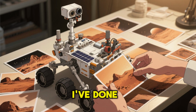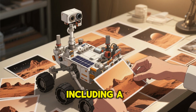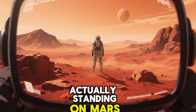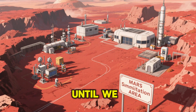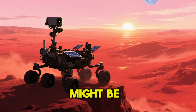And so that's what I've done here. I've taken inspiration from a number of sources, including a lot of the images captured by Opportunity, and tried to piece together what it might look like if you were actually standing on Mars. Obviously, this is just speculation and there is no way to know for sure what it would look like until we get there ourselves. But I think it's still fun to try and imagine what it might be like.